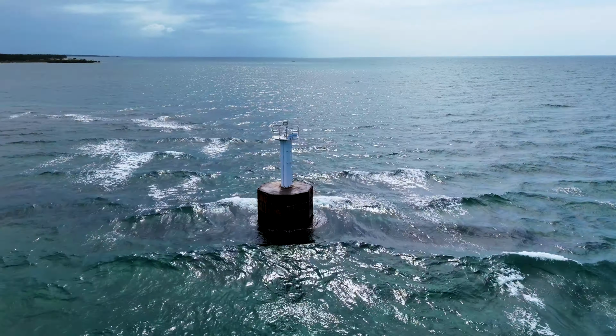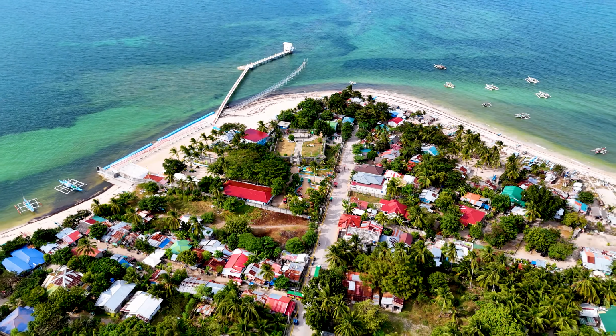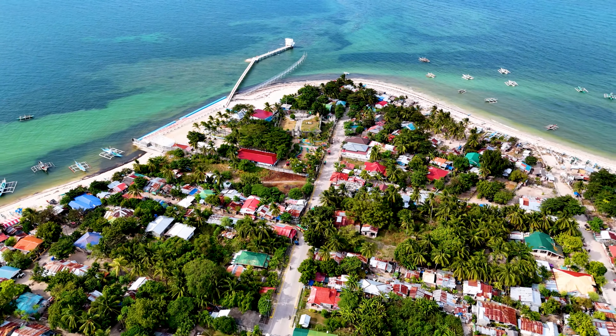I highly recommend you guys, when you go to Bantayan Island, please go and visit Kota Park. It is a very unique place. The surroundings, the area, the community, all are very beautiful and amazing. Very peaceful place, people are very good, and a couple of very good restaurants are also available.